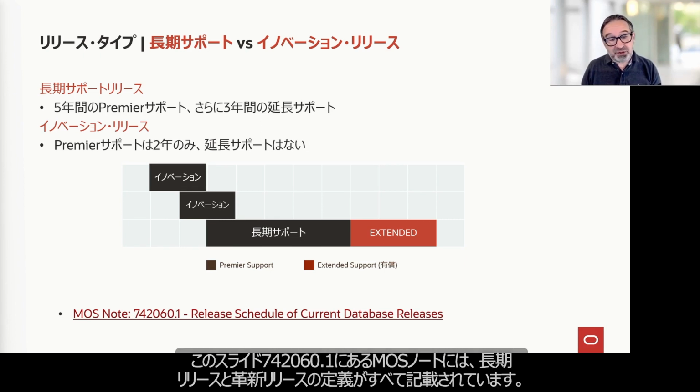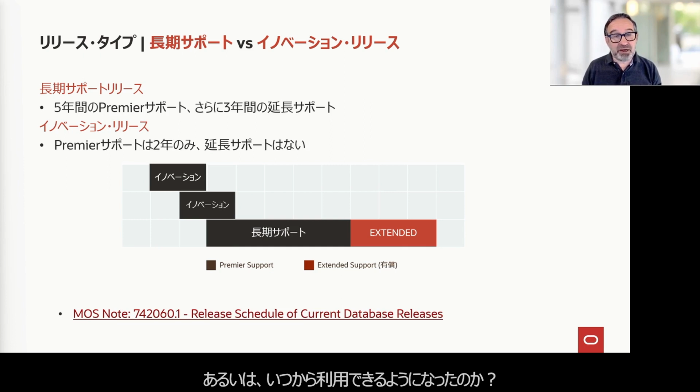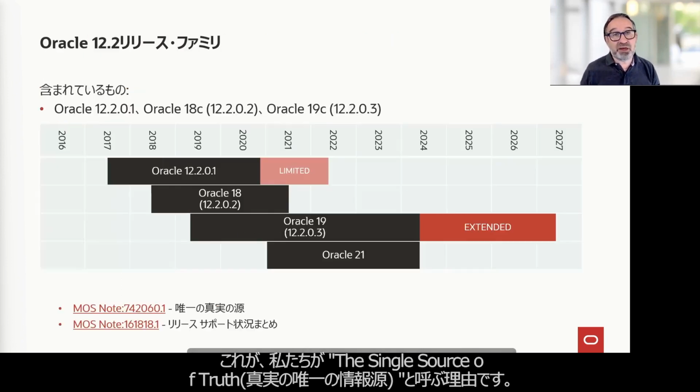This MOS note here on the slide, 742060.1, has all these dates and the definitions of long-term and innovation release. And whenever you would like to find out, is this release available on my platform, or when has it become available, or how long will it be supported, or are there any extra restrictions, you find it in that note. And this is also why we call it the single source of truth.